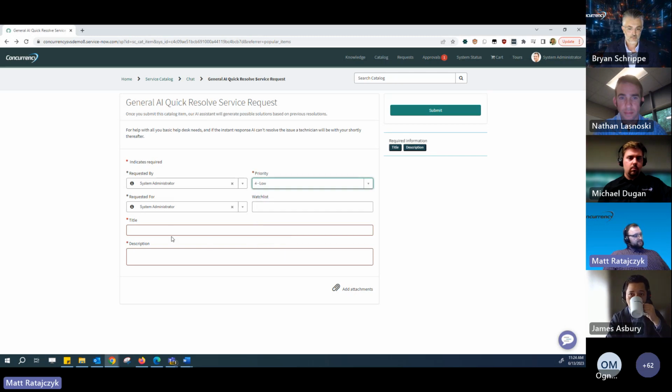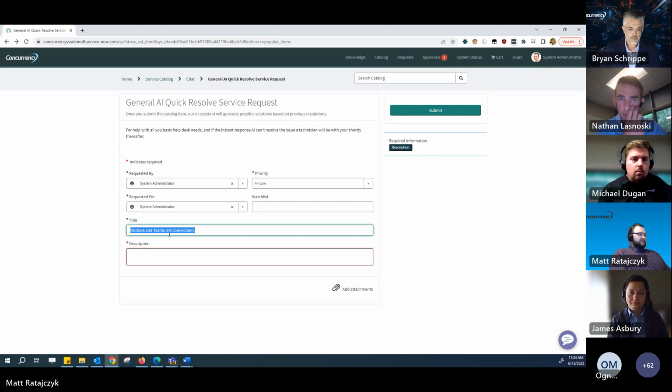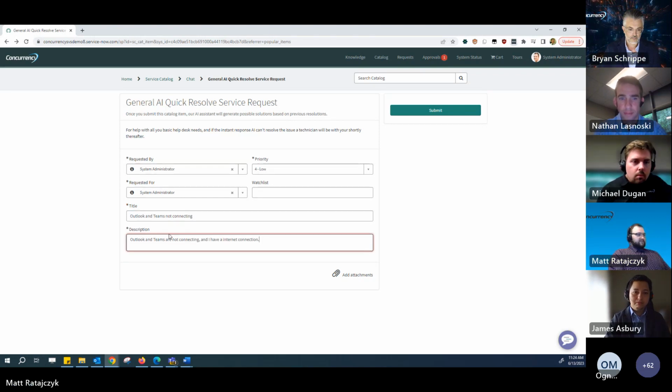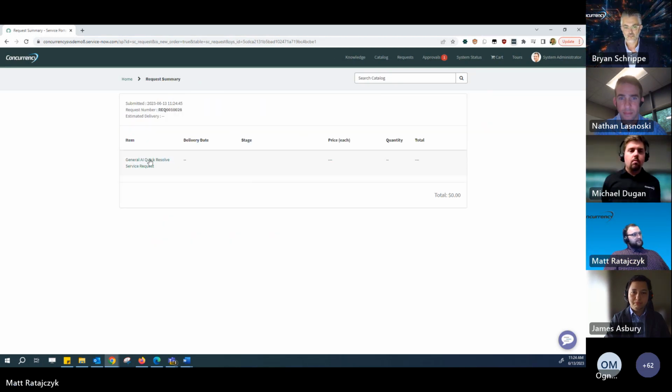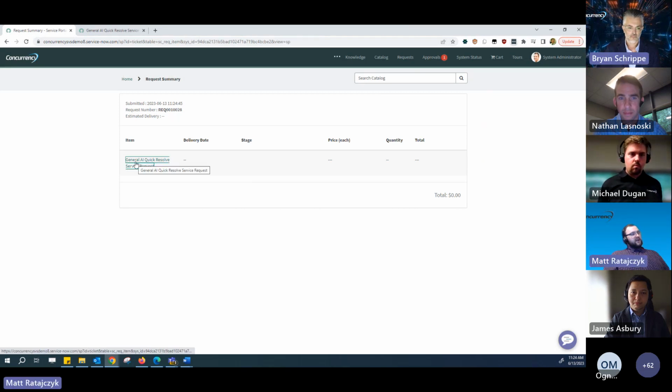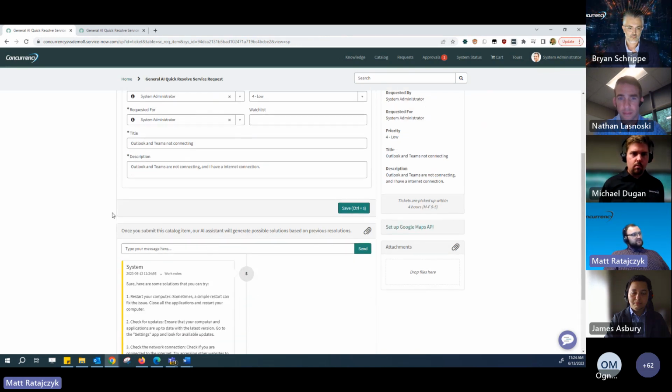I'll go ahead and just create a simple request: Outlook and Teams are not connecting, and I have an internet connection. A person would go ahead and submit this item, and the AI automatically generates a response.